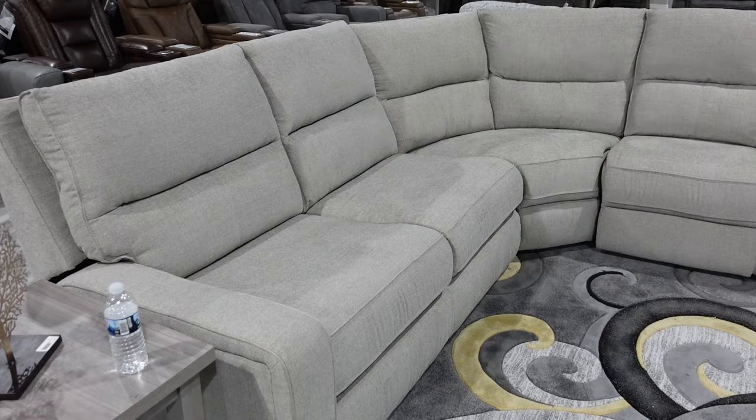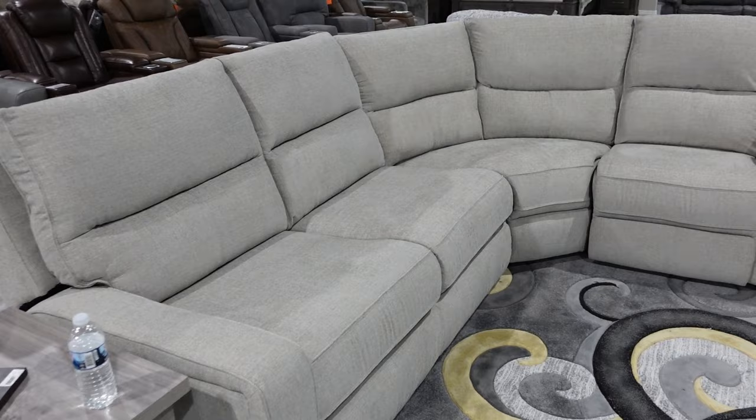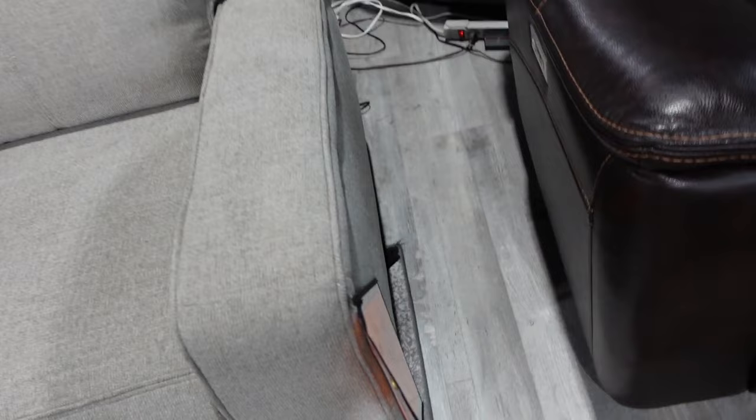Okay, so I like this one a lot, but I'm not getting it today or anything. I'm gonna look around some more, but this is my favorite so far.